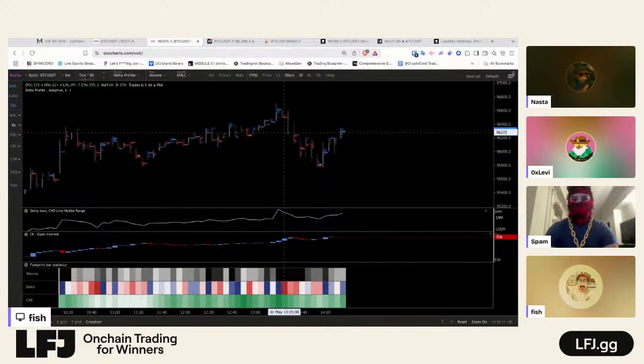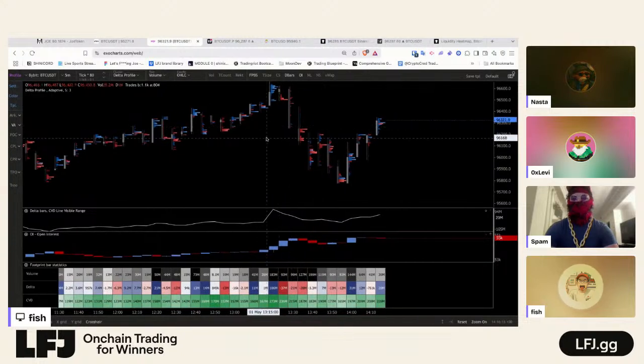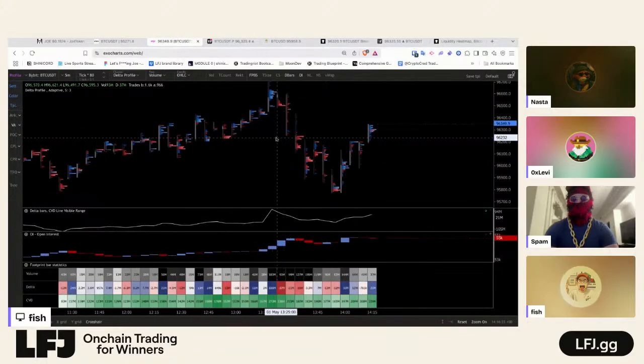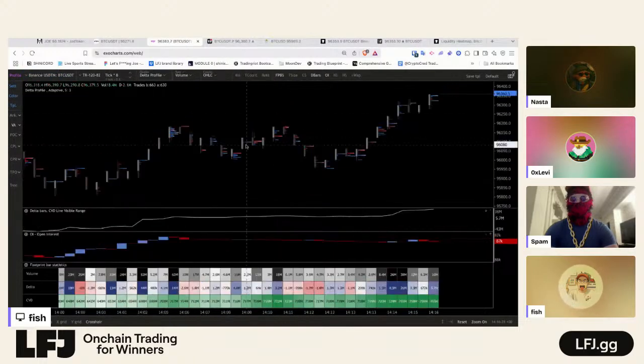We are seeing longs opening, but longs opening on its own is not a bad thing. We need to make sure that we also see evidence of limit asks opposing them. That's a big question, right? And right now, I'm just not seeing it.